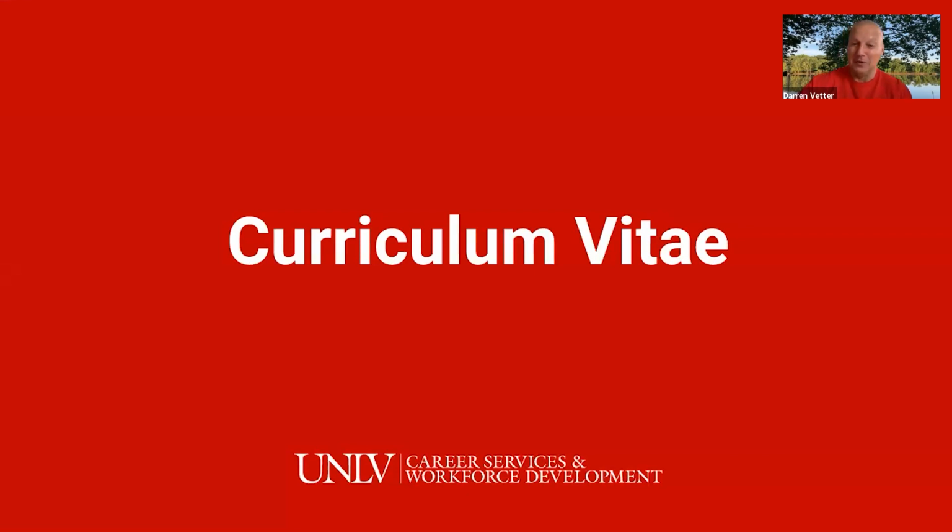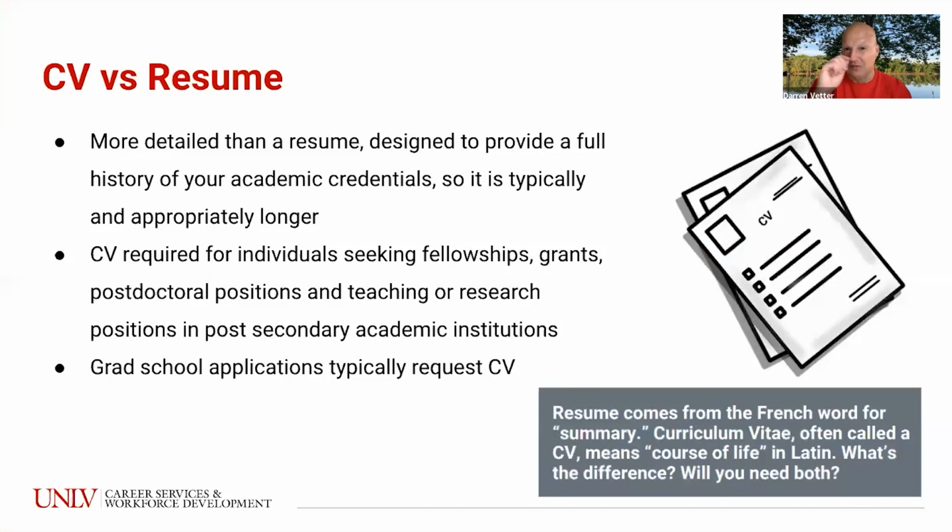All right, let's go to part two. So a curriculum vitae, if I pronounce it correctly, I just like calling it a vita. I don't know why. So the curriculum vitae has several different parts to it. It's way more different than a resume. It's more detailed. It's designed to provide a full history of your academic credentials, so it's typically way longer.